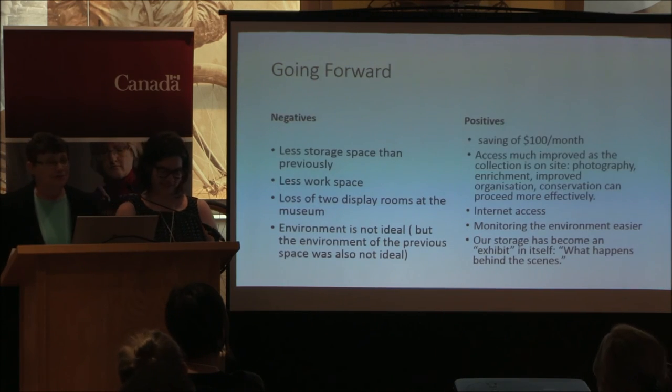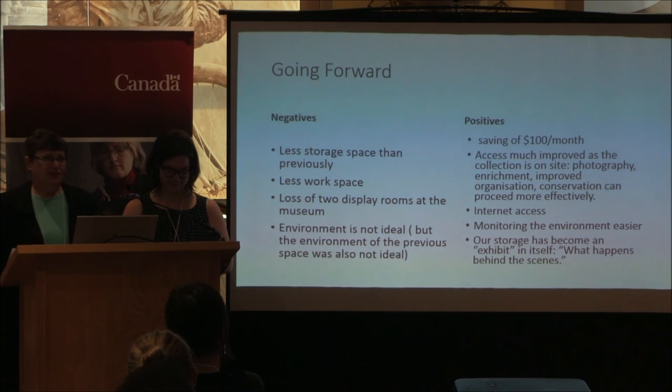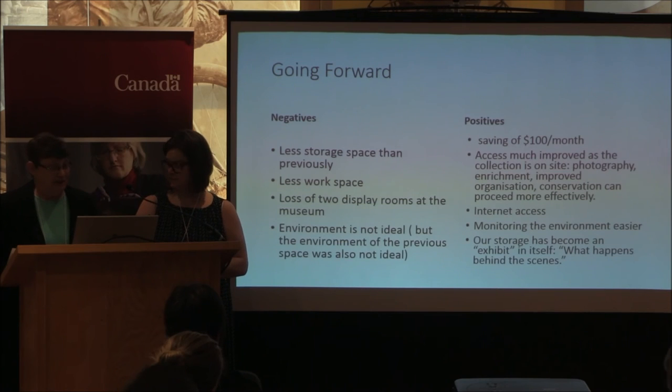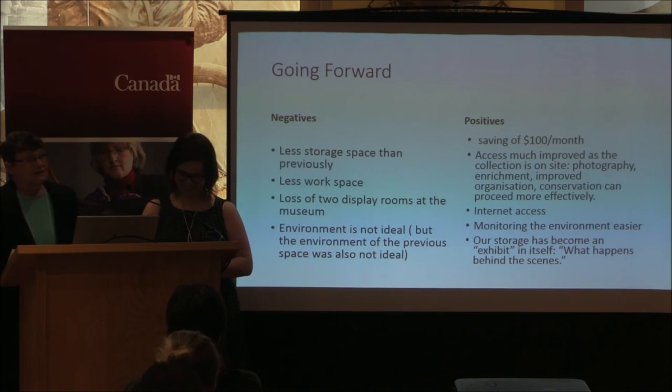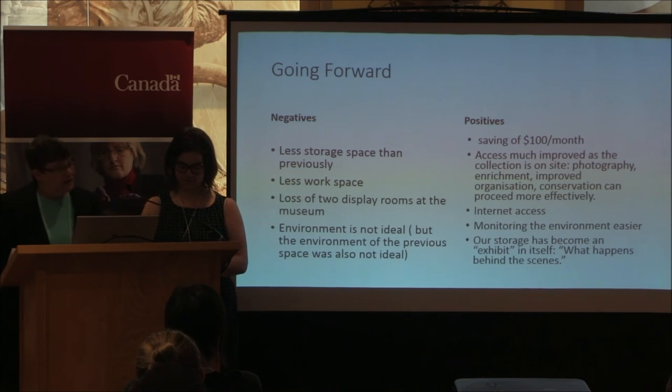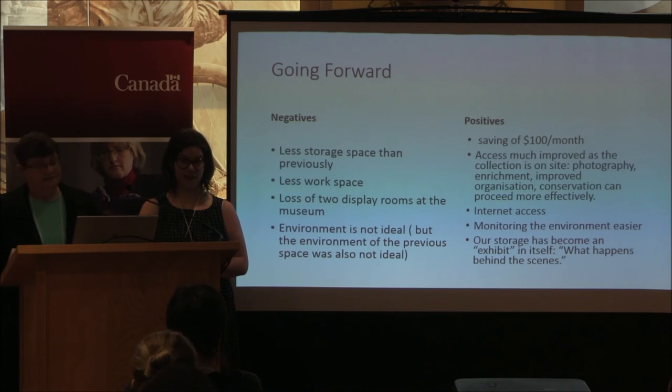So, going forward, there are some disadvantages and some advantages. Disadvantages: we have less space than before, less workspace than before, and we've lost two more display rooms at the museum. And the environment is not ideal, but then the environment at the previous place was also not ideal.